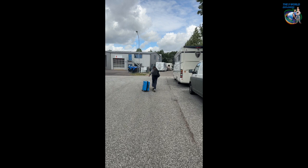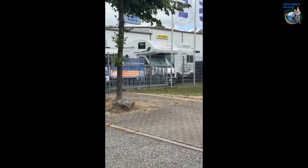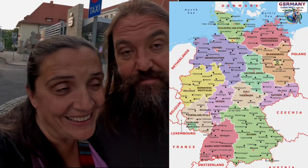Came to get rainbow, finally! Cosimo saw rainbow too! Here she is! We are back in Germany. We picked up our campervan and we're making our way back to Italy. But we have to sleep because it's a long way and Germany is very long.